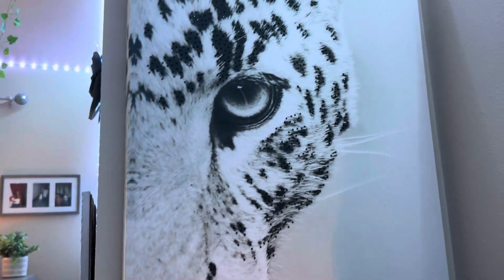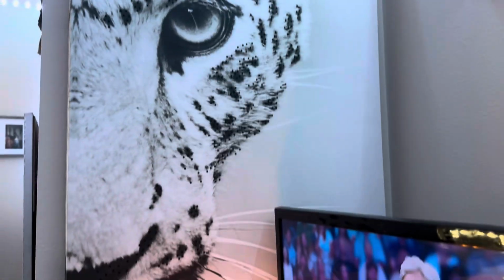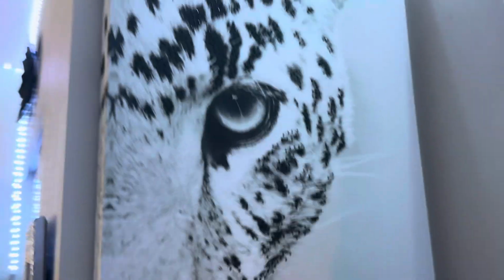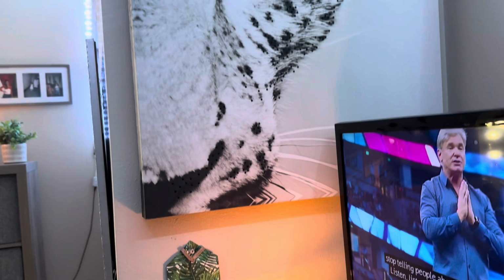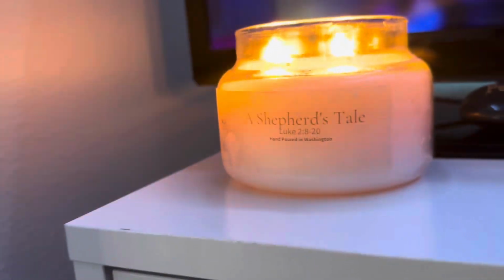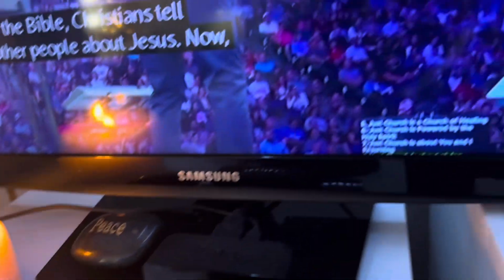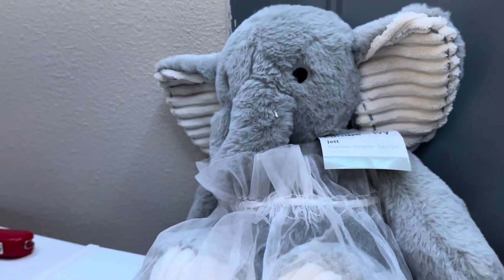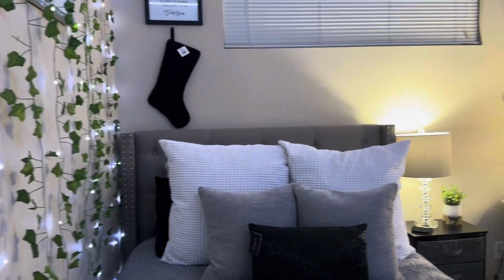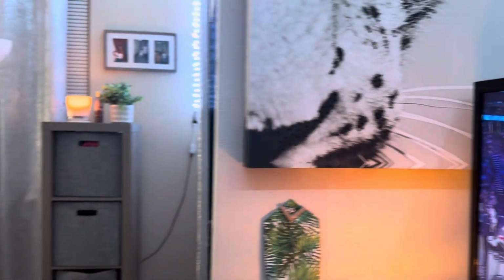Oh yeah, I forgot to show you guys this. I got this poster or canvas from Burlington. There was like one in there, and I just grabbed it, and I thought it was really pretty, and it went with my theme. And this candle I got from a friend. It's Shepherd's Tail. It's made in Washington. This I got from somebody. And this teddy bear I actually got from Amazon. And I got that from Home Goods. That picture frame. But I think, yeah, that's it. So, oh yeah, I'll show you guys how everything looks.